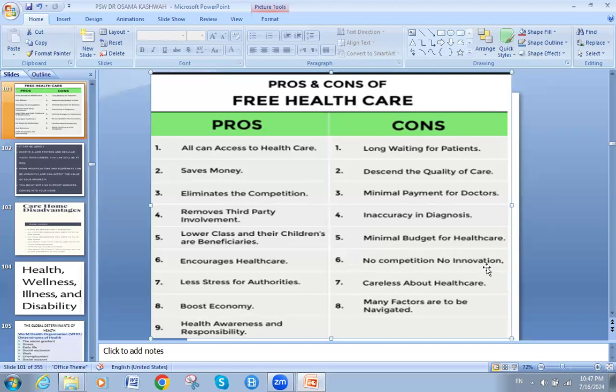No competition, no innovation, since the hospitals are run by the government. So no competition between government and private agencies. So here there is no innovation, as long as the innovation will arise from the competition. Careless about healthcare, and this is another point. Many factors are to be navigated.